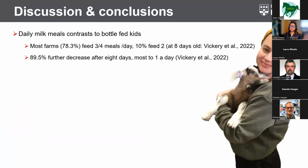So we saw that daily milk meals contrast to bottle-fed kids. Most farmers in our survey fed 3 to 4 meals a day when the kids were 8 days old, and 10% fed 2. And the vast majority of those further decrease after 8 days. Most are just 1 bottle a day, which is really different to how these ad-lib kids were choosing to feed.